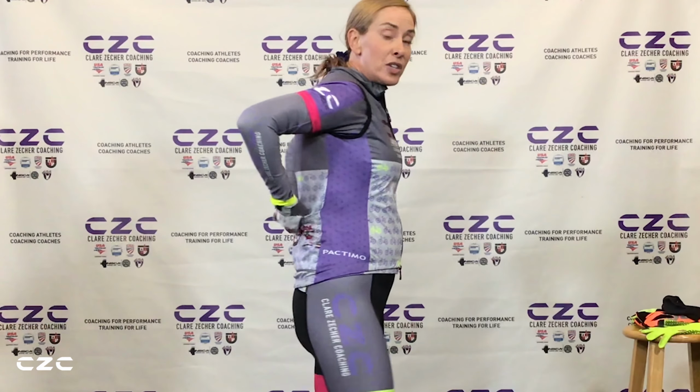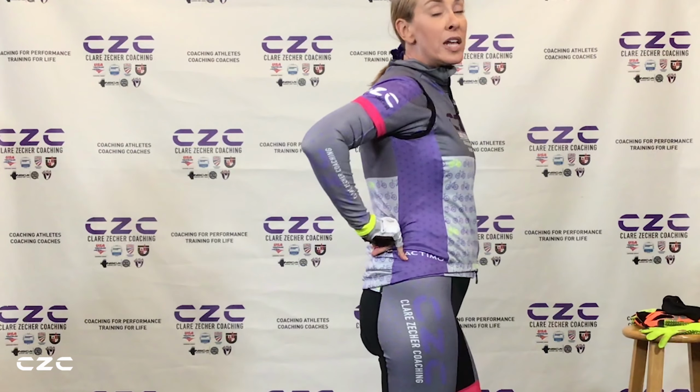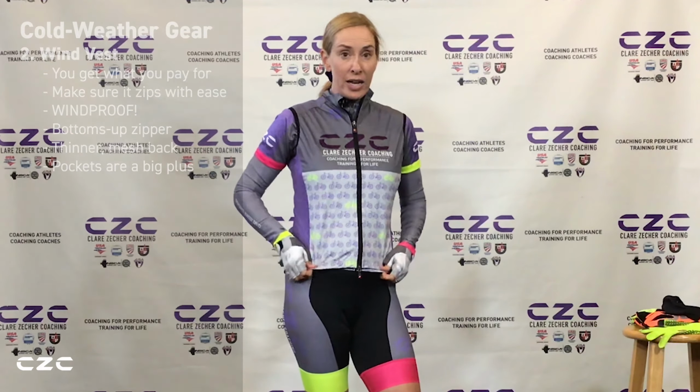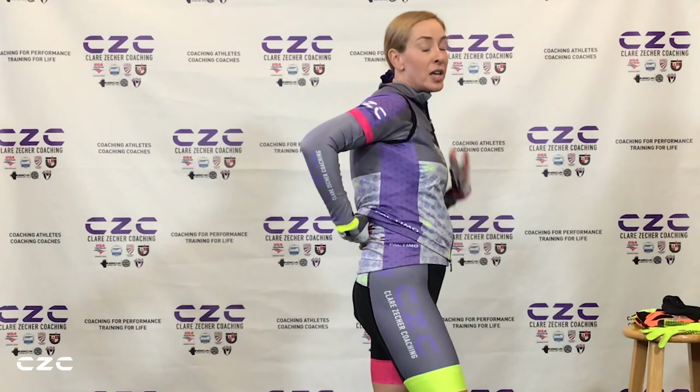In addition, as you see with this vest, I've got 3 full-size pockets. It is so frustrating to buy a vest with no pockets because they're so tight. You can't really get into your jersey pocket while you're riding. You're going to lose your nutrition, have a crash, or just be overall uncomfortable.